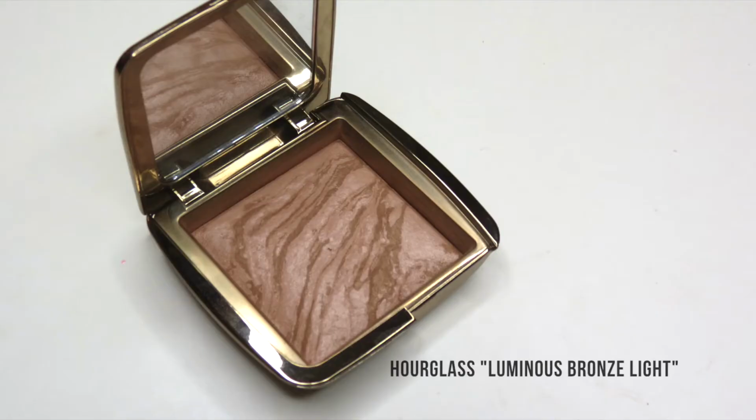I actually did a whole review video on these bronzers, and this is the Hourglass Ambient Lighting Bronzer. This one's in the color Luminous Bronze Light. I really love both of them. This happens to be the one that I'm wearing today, and I feel like this one maybe is just a little bit more wearable, and when you're doing your makeup really quickly and you just want to slap something on, this one's easier to kind of throw on, and I love this just to bronze up my whole face.